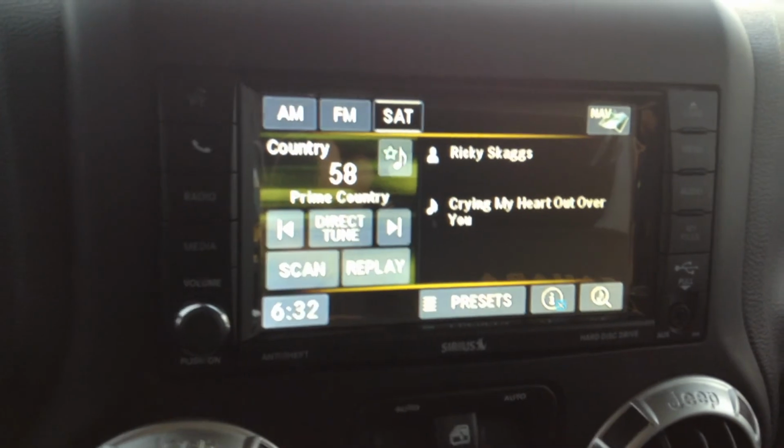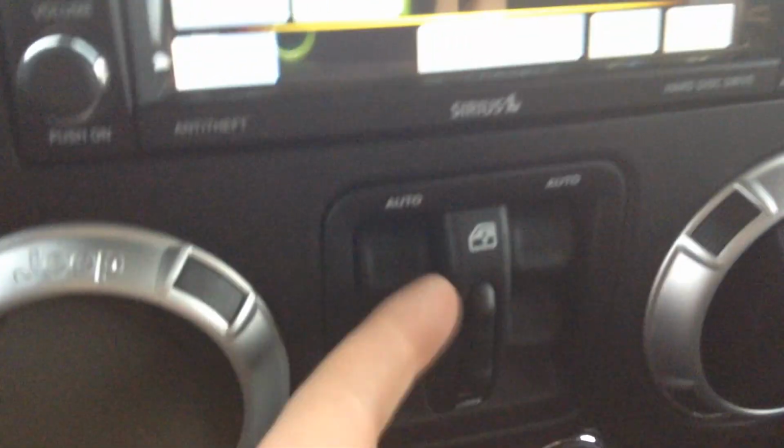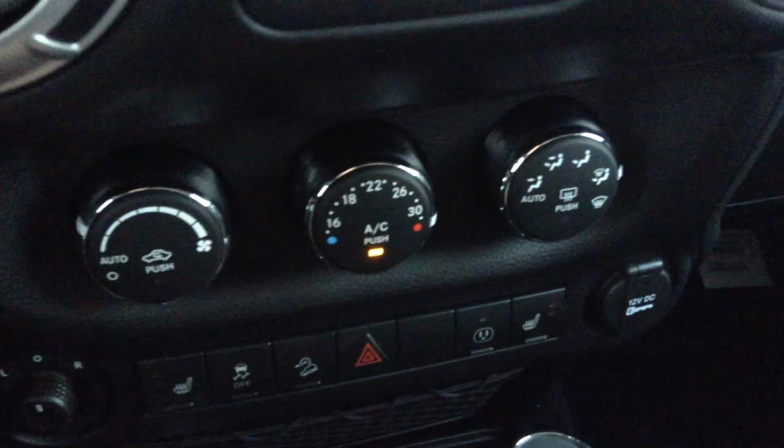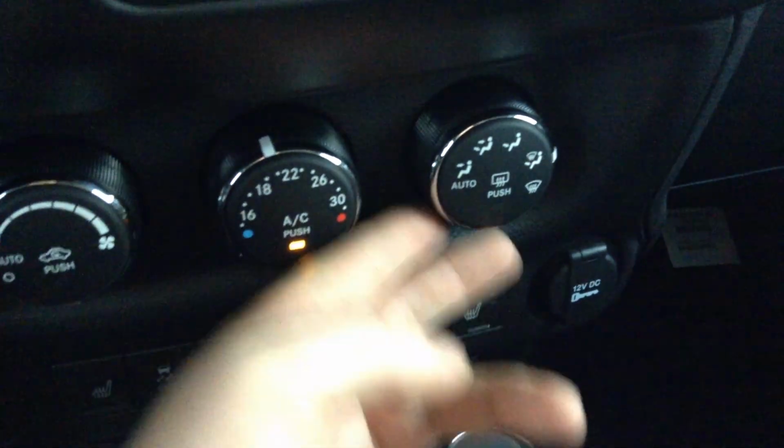Now, because the doors come off on these Wranglers, they keep as few buttons on here as possible, so we just have the power locks. But here in the middle, we've got all our windows. So up, down, they go pretty quick. Here we've got our automatic climate control. I'll just set it for auto, and maybe I'll turn it to, I don't know, say 21 degrees.